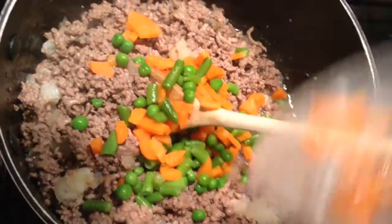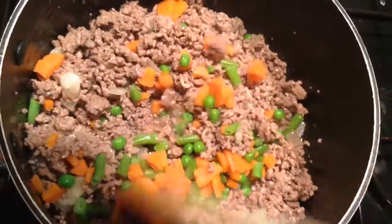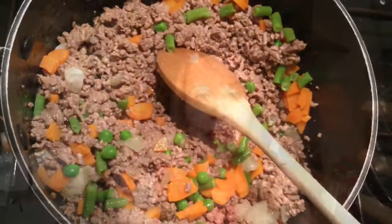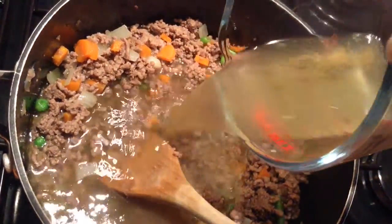Once your steak's browned, add a little chopped onion. I used frozen but you can use fresh, and some vegetables of your choice. Add some baby friendly vegetable stock or chicken stock or beef stock of your choice. I use the one by Boots. It's got very little sodium content and is ideal for baby. And you can also add any mixed herbs or fresh herbs of your choice at this stage.